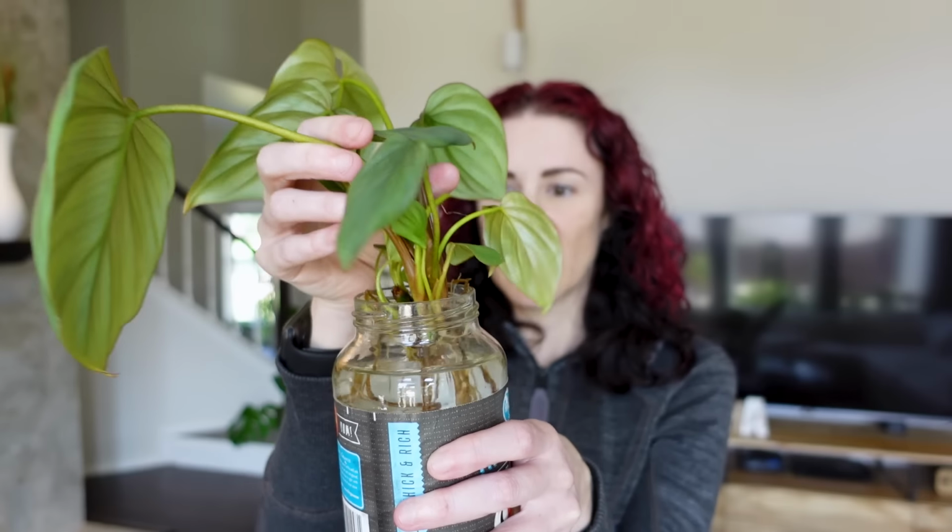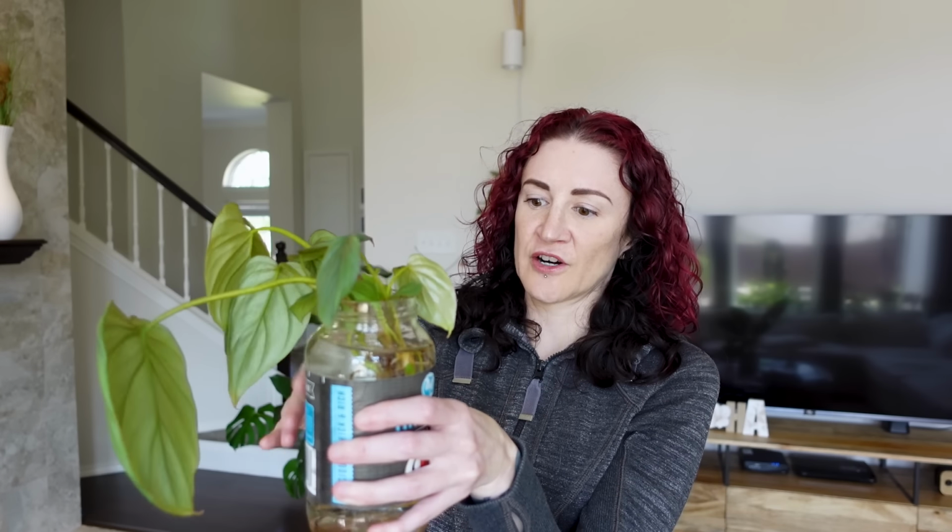So yeah, it's still got a ways to go living in water first, which is probably good because that will give me time to make sure that all of the pests have vacated the plant before popping it into LECA. But once again, pests don't take hold as easily in LECA because LECA is not like an ideal environment for them to lay eggs and things like that. So hopefully we can salvage this plant, but if the spider mites keep breaking out again, this plant will probably be going bye-bye, but I hope not because it is a super cute little plant.